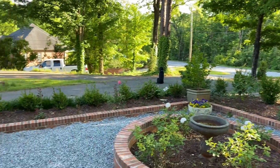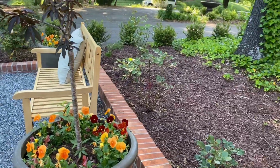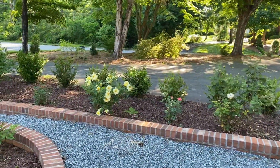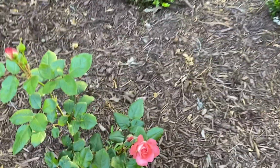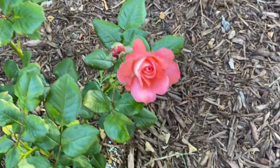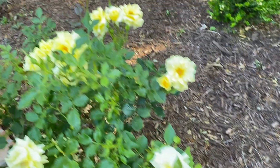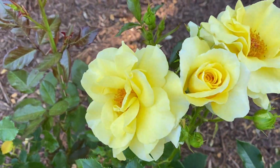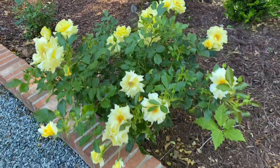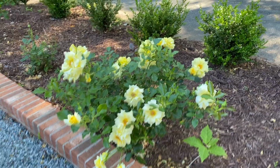And we have roses planted all around the perimeter of this brick border. Most of them were planted last year and a few of them were planted this year. So let's take a look at some of the ones that are blooming. This one is blooming and this one was just planted this year. This yellow rose was planted last year and I need to deadhead it, but it just is abundant with blooms.